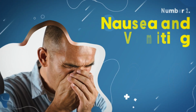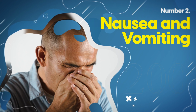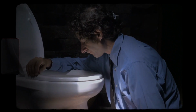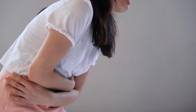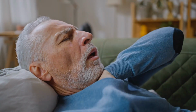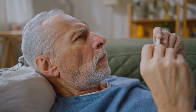At number 2, nausea and vomiting are serious signals, especially if combined with other symptoms that we've discussed. When harmful substances accumulate in your blood, the body will often respond with nausea or vomiting. Essentially, it's an attempt to expel those toxins. This is your body's fire alarm going off, telling you that something is seriously wrong. It's crucial to stay hydrated, but don't force it if you're feeling sick, and seek urgent medical attention.